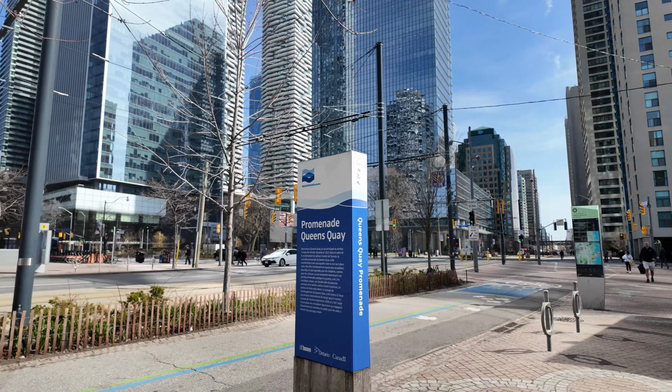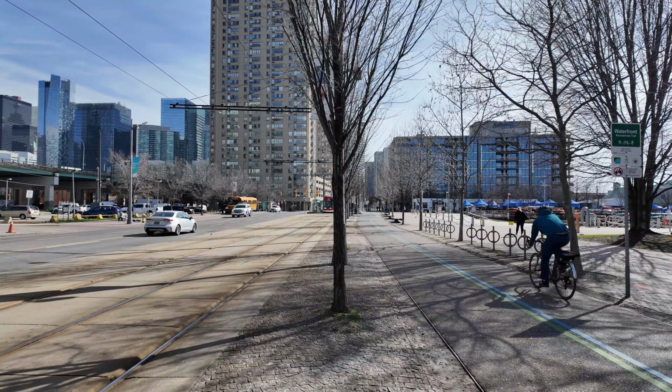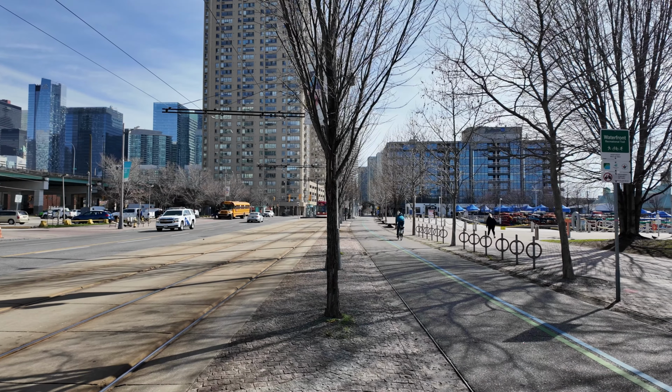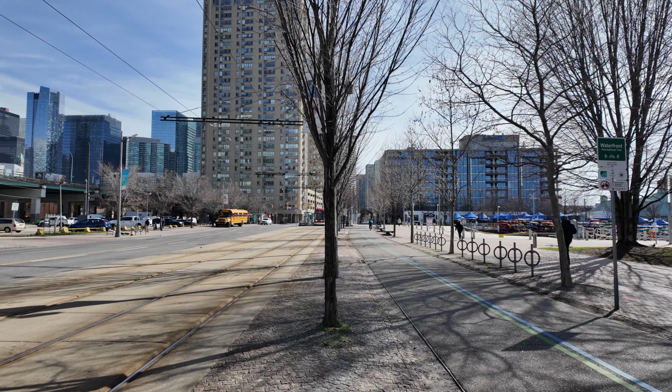Moving southeast to Queens Quay, the streetcar network continues to Union Station along a relatively new streetscape, which was rebuilt in the early 2010s to include a better, more people-first waterfront that focuses on active transportation.